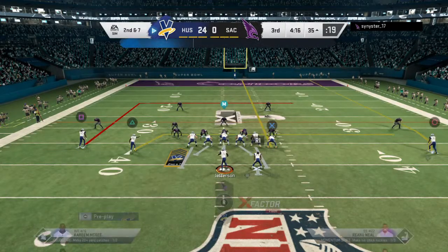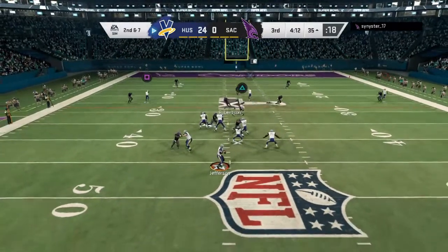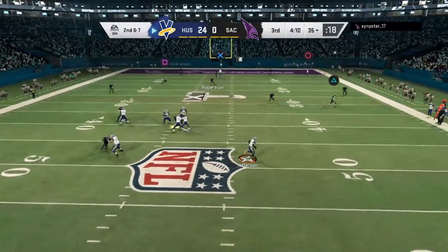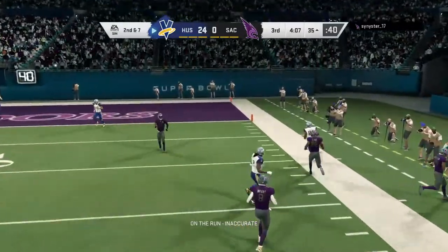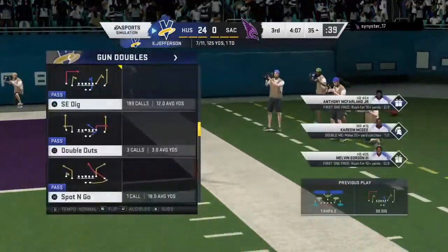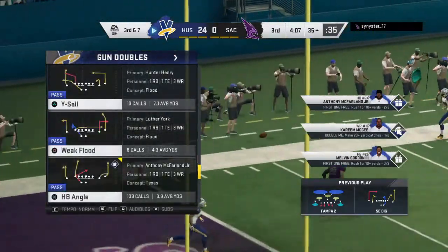Here's a 2nd and 7. Escaping the pressure right. His throw incomplete. The turnover put him in great field position. They don't want to squander it with 3rd down coming up.